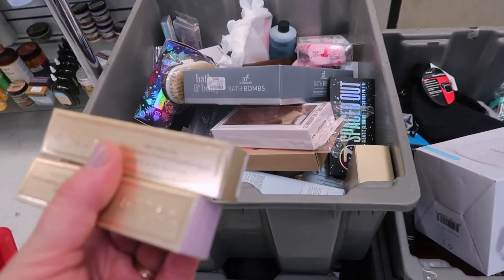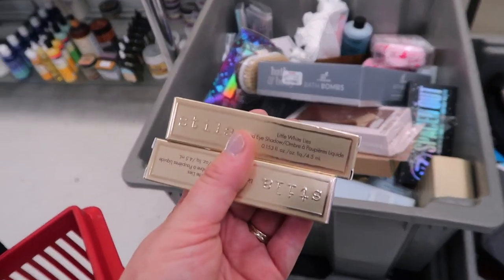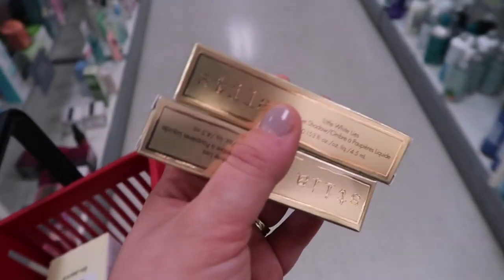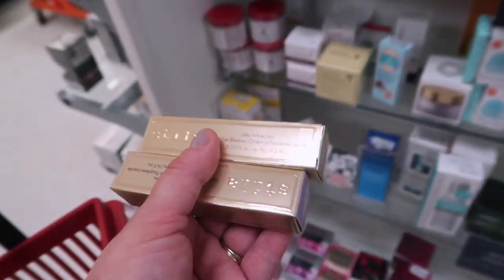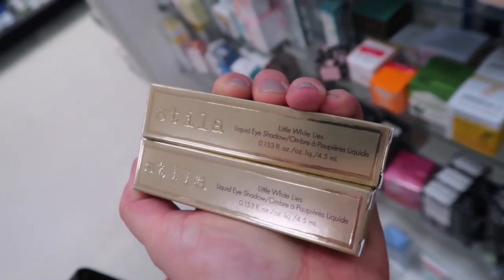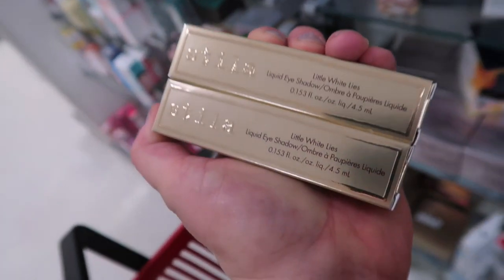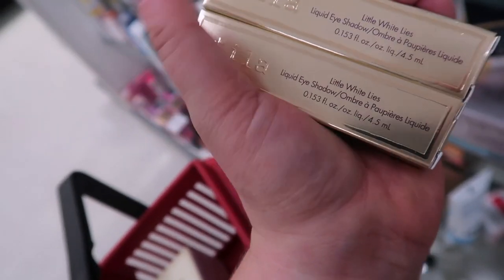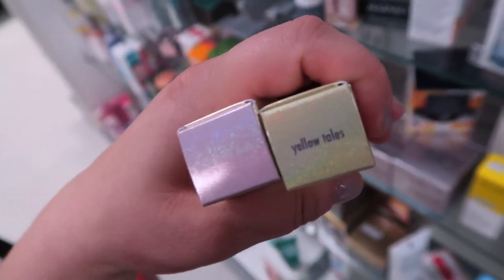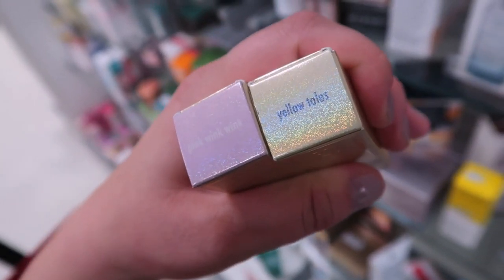I had to dig around in these containers to find them, so there could be more in there, but I think I'm just going to show you guys these for now, because I didn't really see too much. There's so many different products in there, it's kind of hard. We have two more different shades in the Little White Lies collection, which I think I figured out is the white base with different colors as the background. So we have Pink Wink Wink and then Yellow Tails.